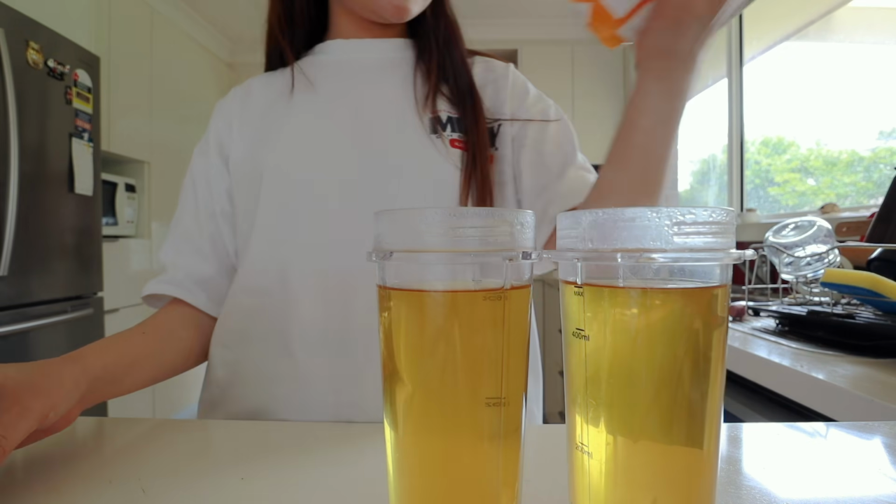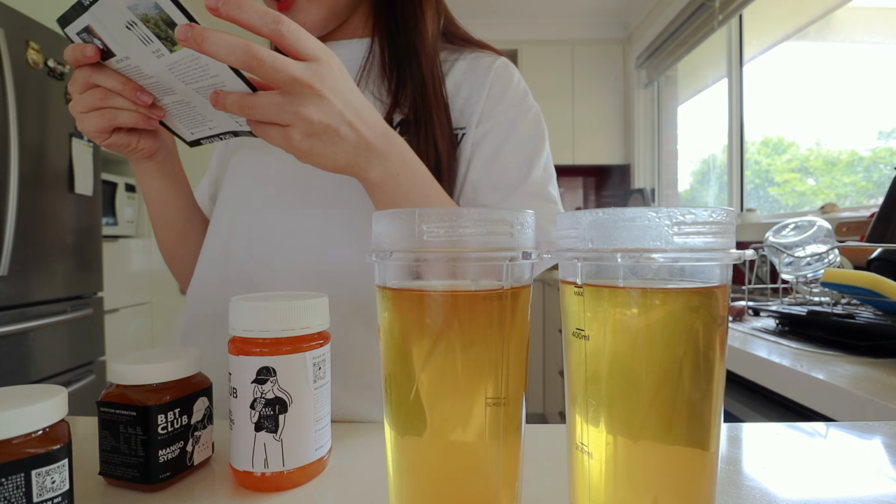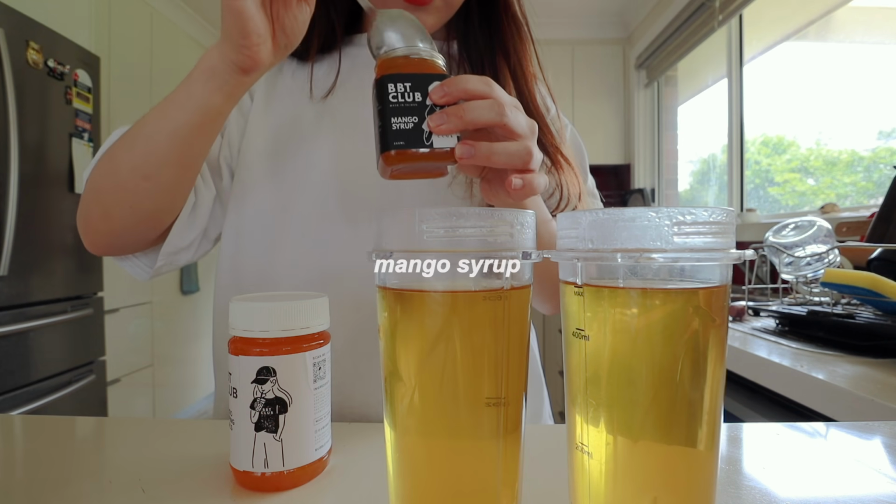I'm currently using one of these kits from the Bubble Tea Club to make yuzu mango green tea. So we need 2 tablespoons of mango syrup.